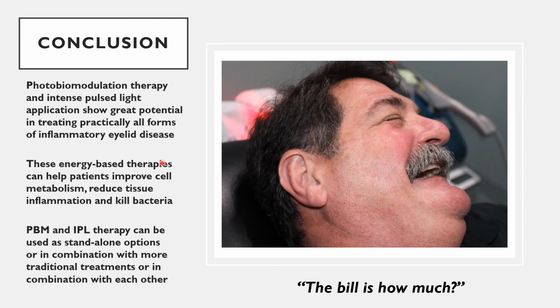So these energy-based therapies, we're optometrists providing energy-based therapy to help our patients improve cell metabolism, reduce inflammation, kill bacteria. Man, this is the way to go, y'all. So PBM and IPL therapy, you can use them as standalone. You can combine them together. You can use them with drops, with scrubs, with hypochlorous acid. You can do whatever you want. There's no rules. You can do whatever you need to do for that particular patient. And everything I've seen, everything I've done, everything I've read says your patient is going to get better if you apply this energy-based therapy to them.